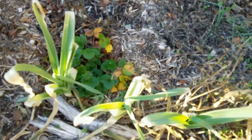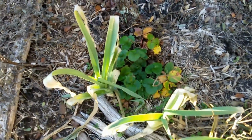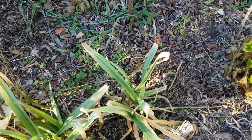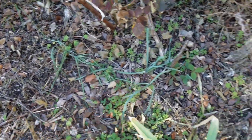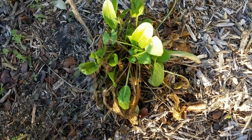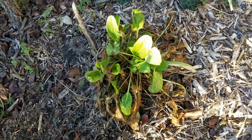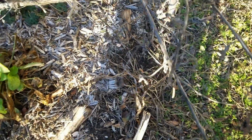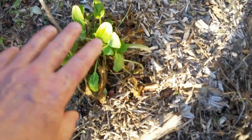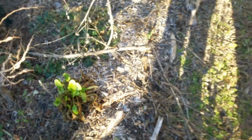And of course, we've got the commercial strawberry did just fine, and the wild strawberry did just fine. Garlic, of course, wild onion, and the French sorrel in this location did much better. I put this old dead sunflower right on top of it and a little bit of straw, and it did fine.